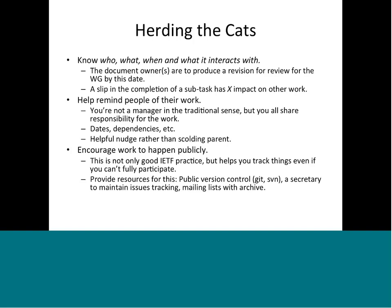I also tend to encourage people that we want the work to happen as publicly as possible. It's not only good IETF practice, but it means that if people are doing stuff on a mailing list or closed mailing list or in some version control repository, something that lets you see things in a public fashion, you can actually track it even if you're not getting regular status reports from people. And what that means is we need to provide resources for this.